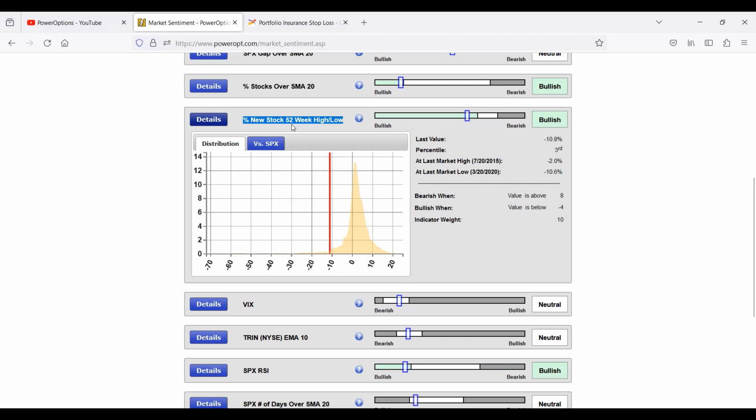As we can see here with the percentage of new 52-week highs and 52-week lows, we are currently at a rating of minus 10.8. That means we're seeing more stocks hit their 52-week low than their 52-week high. But as you can see, occurrence-wise, across market history, it seldom goes down to these levels. It has a propensity to start moving back up towards 0. And how is that going to happen? It happens when we start getting more stocks hitting new 52-week highs, meaning the market is moving back up and gravitating back towards the mean, for lack of a better term.